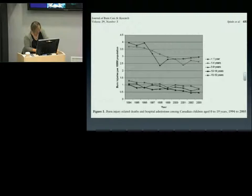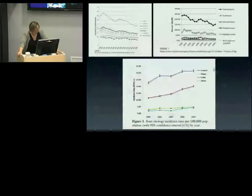Specifically, those under the age of 2 seem to be the ones that are most at risk. This is from two separate studies, one from Pediatrics on the top in 2009, and that was from a group in Columbus, Ohio. They gathered data in the U.S., again, over roughly the same 10-year period. They did it from 1993 to 2003.